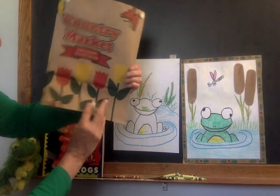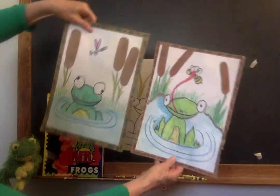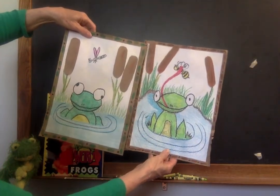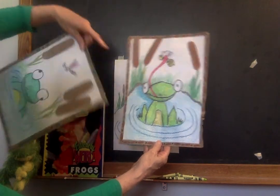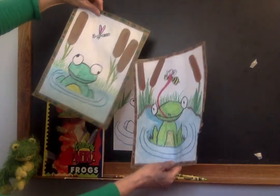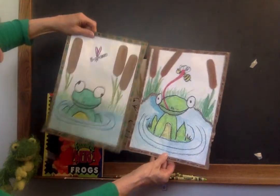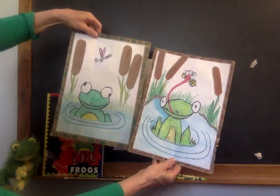And I put mine, I framed it on a piece of shopping bag. I hope that your frogs come out cute. I hope you have a good time. I put like cattails around here. And this one has little green shapes around. I did a pattern, so you should put a pattern around your frame. And that's just a country market bag that I used.